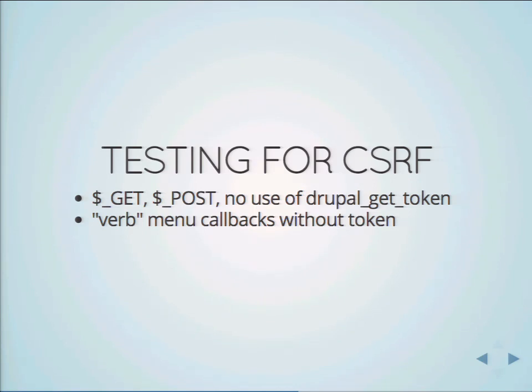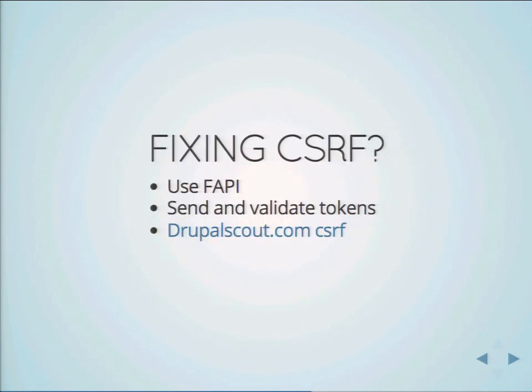The other thing is looking for a verb in the menu. So I'll look at the hook_menu definition and see something like delete/all-content, right? And if you don't see a drupal_get_token associated with that, then that's a concern.